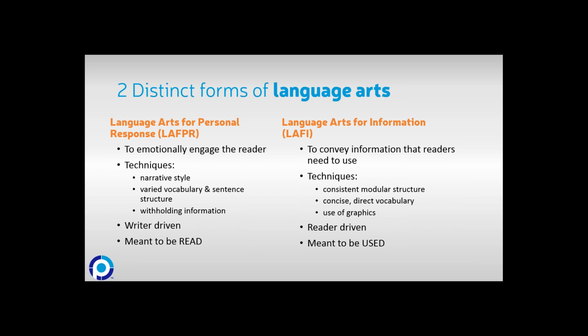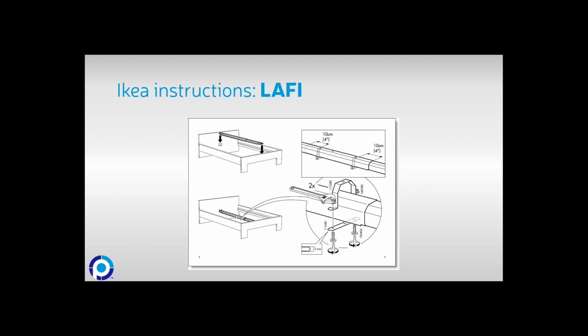It's very writer-driven, of course. On the other side, we have language arts for information, which is really where, as technical writers, we live on a day-to-day basis, writing information that's not intended to be read, but instead is intended to be used. And I'll show you exactly what I mean by that.